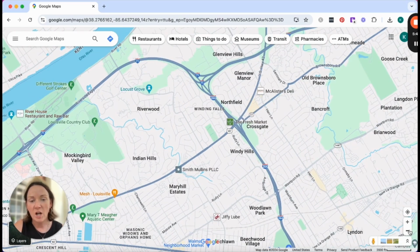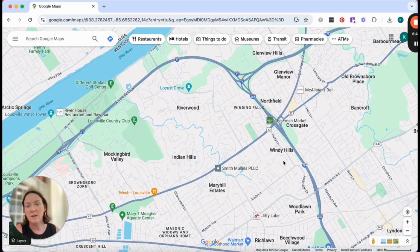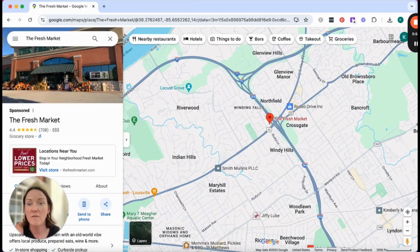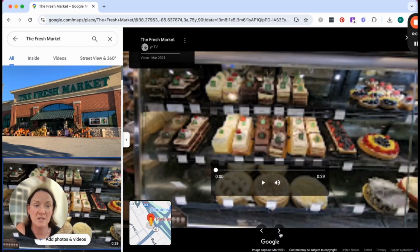Okay, let's talk about where you're going to shop if you live in this neighborhood. So a lot of people want to know about the conveniently located grocery stores. Now, right outside of your neighborhood, you have this little spot called Fresh Market. If you're not familiar with Fresh Market, it is a really nice boutique kind of shopping experience.